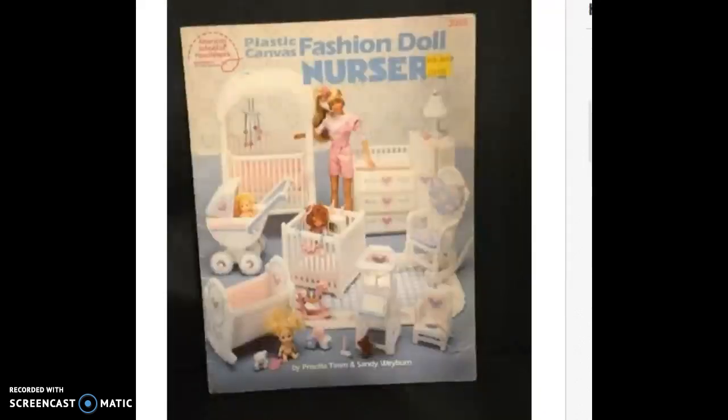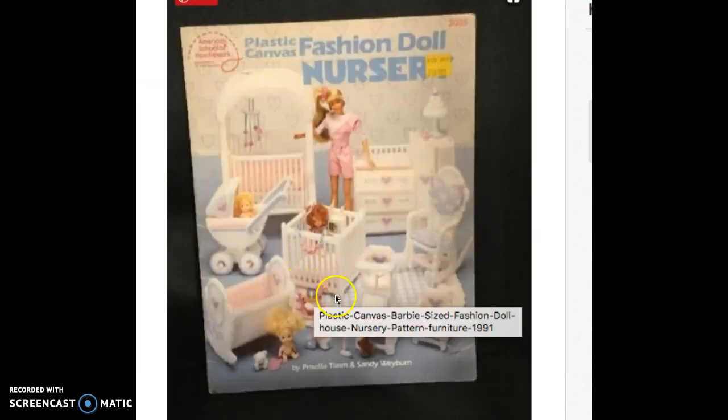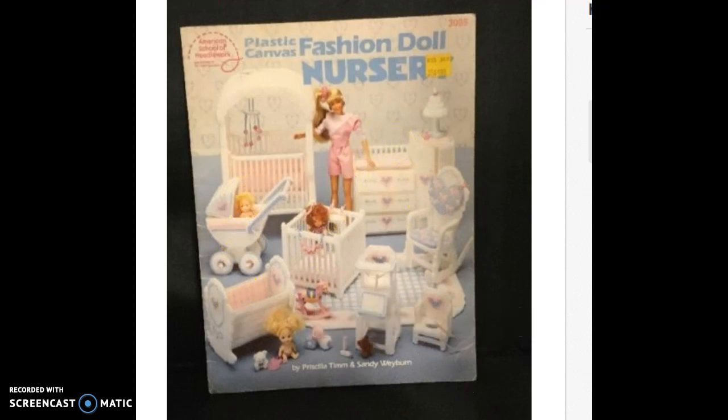At this point, I'm really confused about what I bought from my grandmother's estate and what I just helped clean out of the house, because there was so much stuff I got from so many places. This is a plastic canvas pattern. Plastic canvas is a mesh thing. You can see all of these different nursery things that can be made. This is just the pattern, and the pattern alone sold for $20.